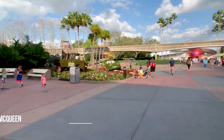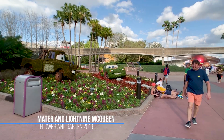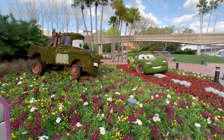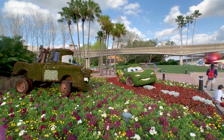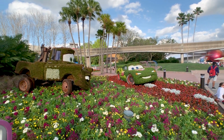The cool thing of this one is you actually got the monorail passing right on top of these two guys, Mater and Lightning McQueen. So if you want to park right here and shoot the monorail using a really cool long exposure during the day, this is a video. I'm gonna put the link here right on the top so you can see what it is that I did. And this is how the shot looks.